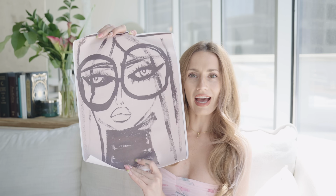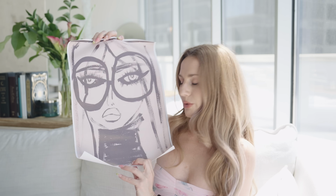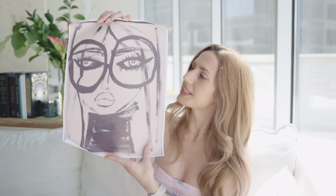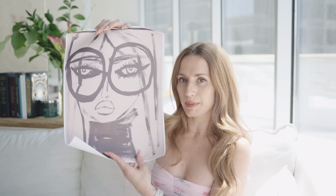And then this one, oops. This is very abstract, and I personally gravitate towards abstract art more than anything. So I really like it. I love that it looks like a sketch, but it's still on this canvas paper.